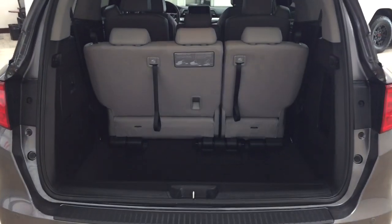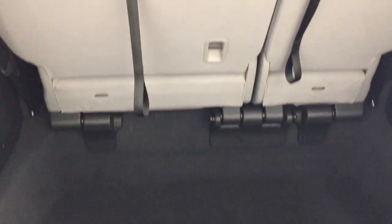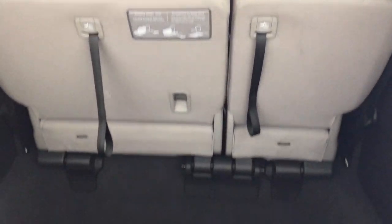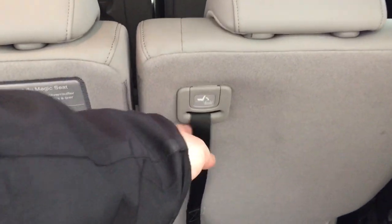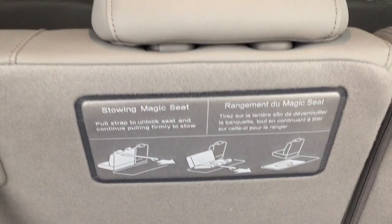Now, closing in on your rear cargo space, as you can see, you do have some floor space just down below, just with your third row up. But if you need the additional cargo space, you can actually have these seats folded down into the floor for yourself. So all you would need to do is just pull on the strap that you see on the back here. And then if you forget how to actually fold the seats down, the instructions are located just on the back there.